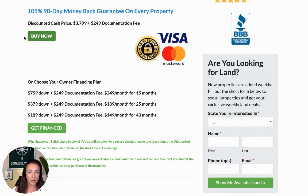So this buy now button is for the discounted cash price, and that's $3,799. The get financed will submit the documentation fee and get you started on owner financing. And we have 3 plans for you to choose from there, ranging in price of down payment from $759 all the way down to $189.